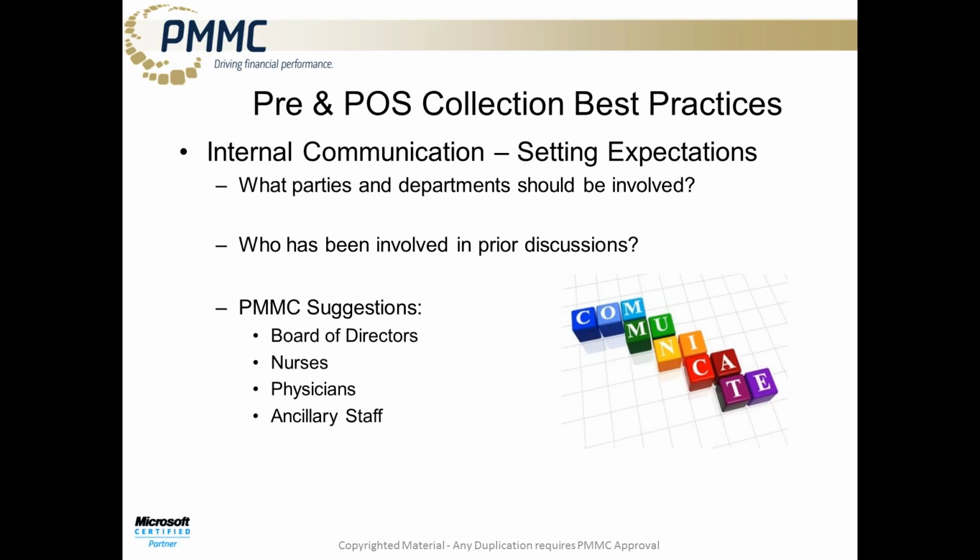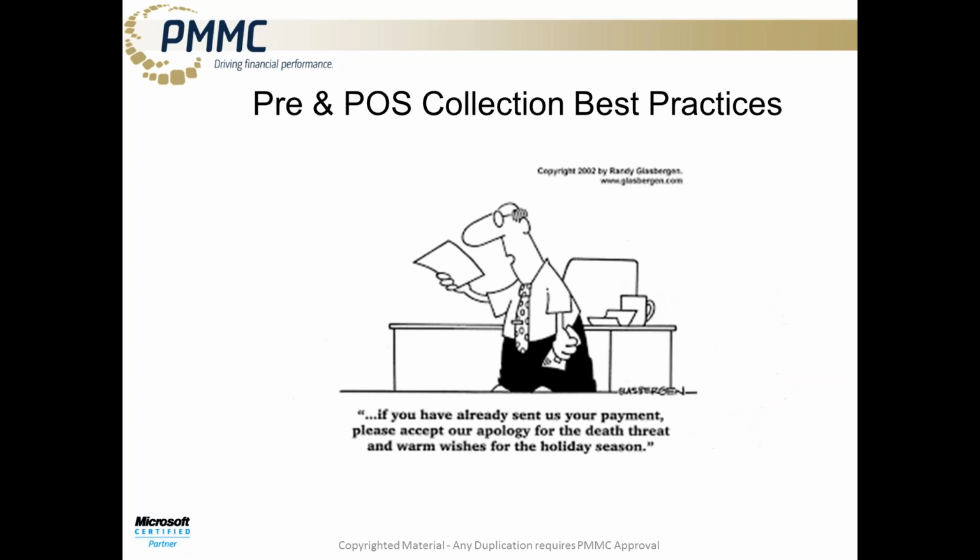You want to make sure that they understand that your front-end staff are going to be creating these estimates and collecting money, which is good for the organization, but it may in turn cause some delays as far as getting patients back. So they need to have that expectation and knowledge, to know not to rush your front-end staff, because they're effectively communicating patient responsibility and collecting. So we suggest these forward groups, making sure at least these groups are included in your internal communication.